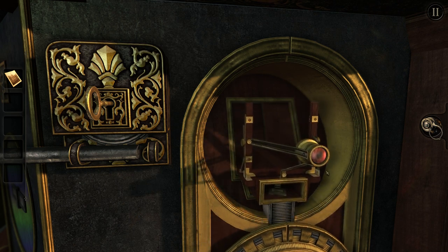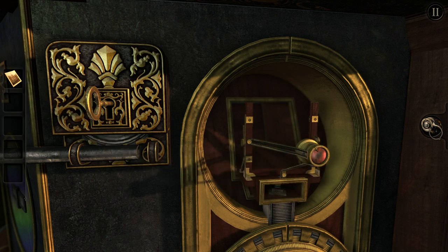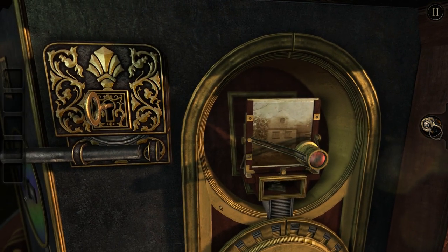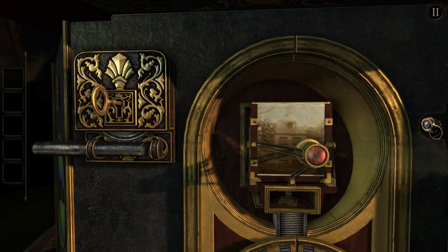A thingamabobber. It's a frame for a piece of paper with a viewing lens. Oh. That's why I kept this. That's why they arbitrarily left me that picture but didn't leave me the other stuff. Because my character knew in the future that they would need it. I see how this works. That means I can see the future. Well, if I can see the future, then I already know what's inside of the box. Unless I never manage to open it. Well, I just totally breathed into the microphone, sorry. That probably sounded horrible.